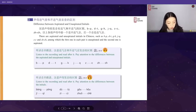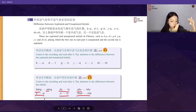Now let's try these initials with finals, okay? Let's read the syllables together. Read after me, please. Bang, bang. Pang, pang. The air is really different. Next one. Du, du. Tu, tu. Next is ge, ge. Ke, ke. Next, ji, ji. Qi, qi. Okay, next. Zi, zi, ci, ci. Okay, last one. Put your hand in front of your mouth. Zhuo, zhuo, chuo, chuo. Okay, we can feel the air is really different. One is soft and one is strong.